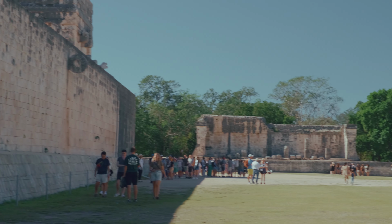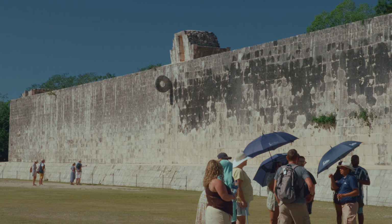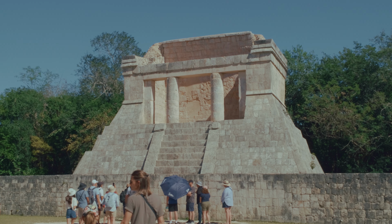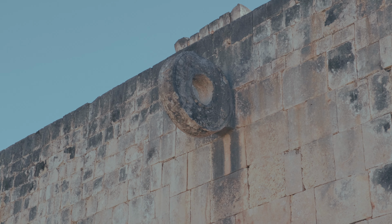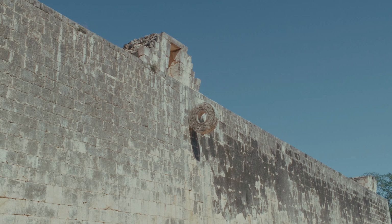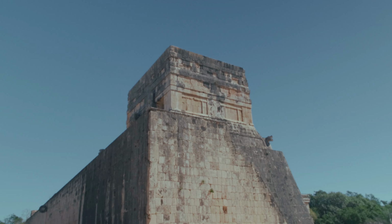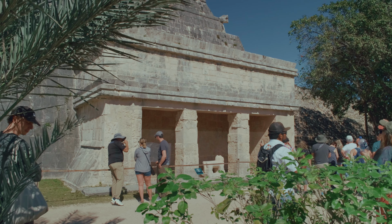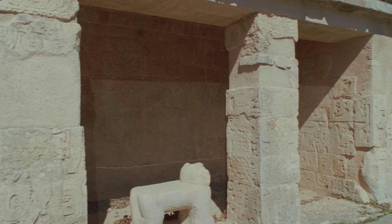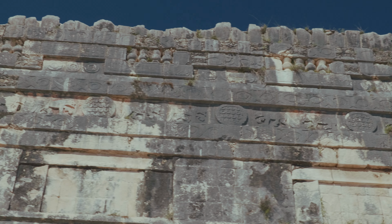Saw different versions of it in Belize. This one's significantly bigger. It's huge. You can see the jaguar. The carvings are pretty cool.